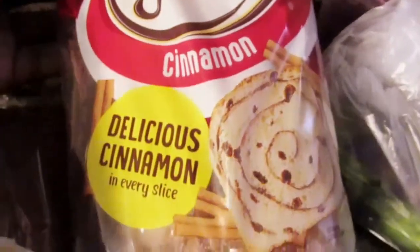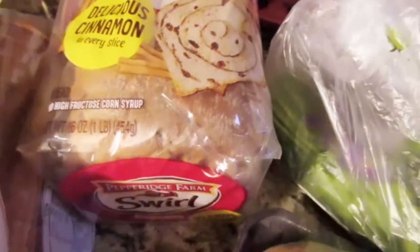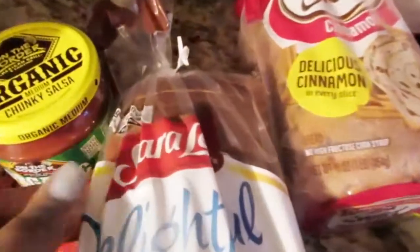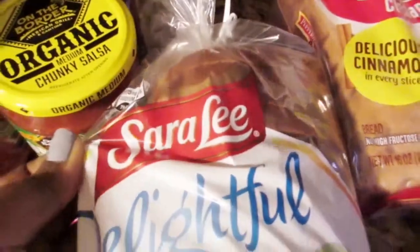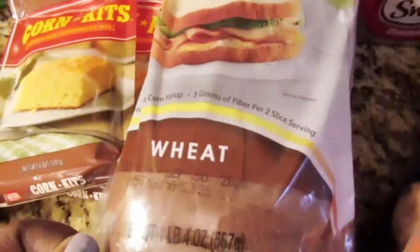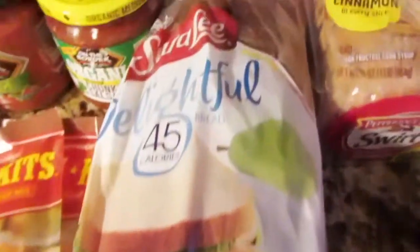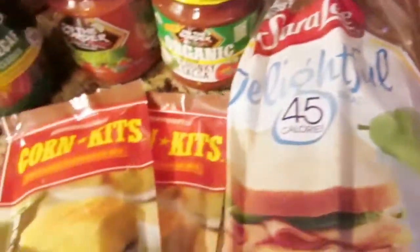And then I got some Pepperidge Farm cinnamon raisin bread. It's so freaking good, you guys. I love it for breakfast. I normally have one slice with a little bit of butter and that's it. And then I got the Sara Lee Delight 45 calorie bread because this bread right here gives me life. I normally like the honey wheat one, but my store was out of the honey wheat one, so I had to go ahead and get the regular one.